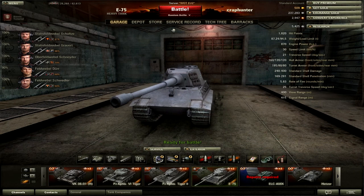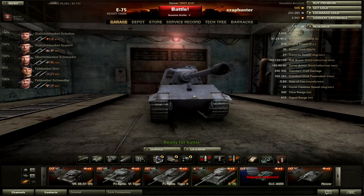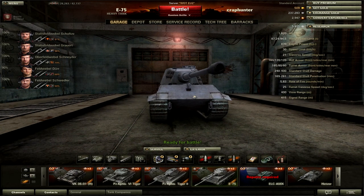Right, so I thought I might as well do this preview, because this patch isn't very big. In all fairness, patch 8.7 isn't actually that big, but I'm starting to hear rumours that they're already working on patch 8.8 now, where new Russian medium tanks are being made. And I'm like, Wargaming, give us a chance. We've only just got your first bloody patch. Jeez, they are like bunny rabbits with those patches. God help the poor bastard in the meeting room.